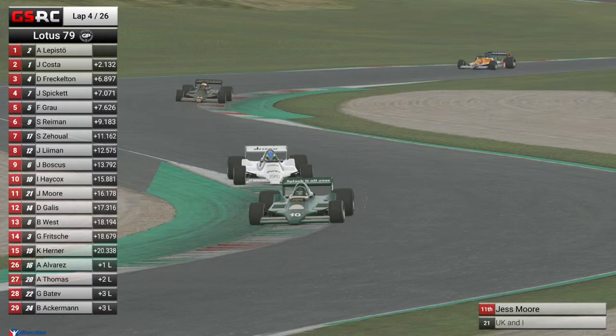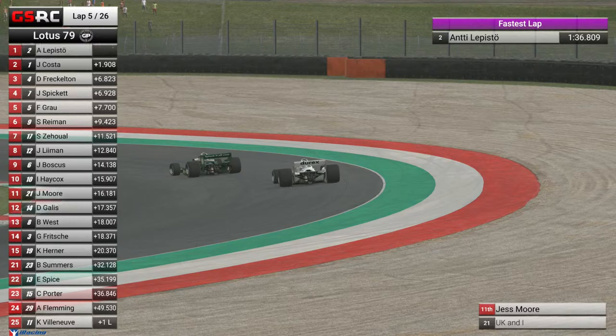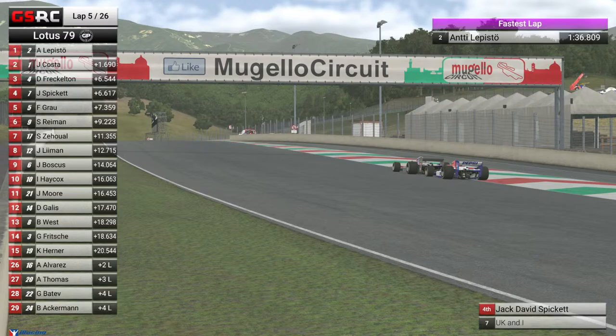Speaking of which, I had just noticed moments ago, we didn't report Kurt Clapper put a time in. I was reading the grid and I saw him way further up there and I was like, oh, he must have actually put down a qualifying time. Highly unusual. We'll touch on it in a bit.